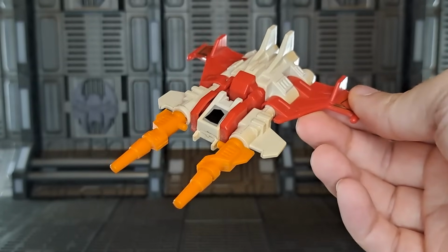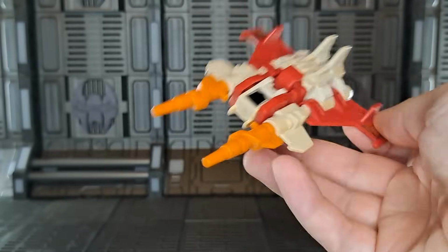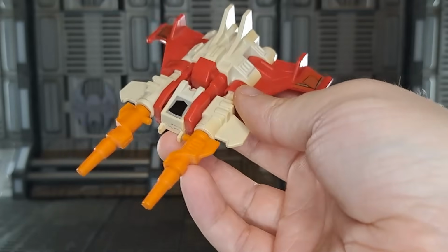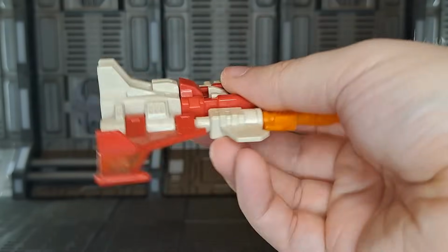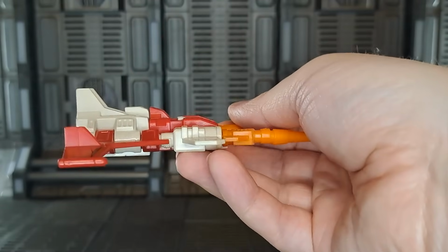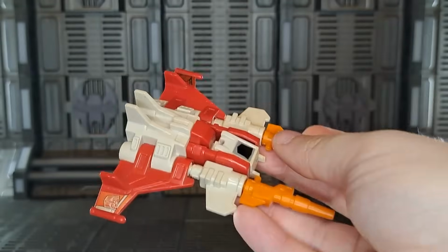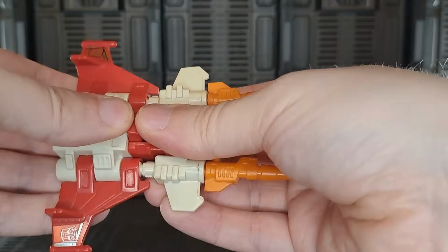It does give him a nice dual nose cone look. It's a little bit ahead of, oh man, I blanked on his name, Slugslinger. A little bit ahead of Slugslinger in that design. Look how clean he is, too. He's flat. He is flat. Thrusters in the back as well. Very, very nice look. We're going to transform.